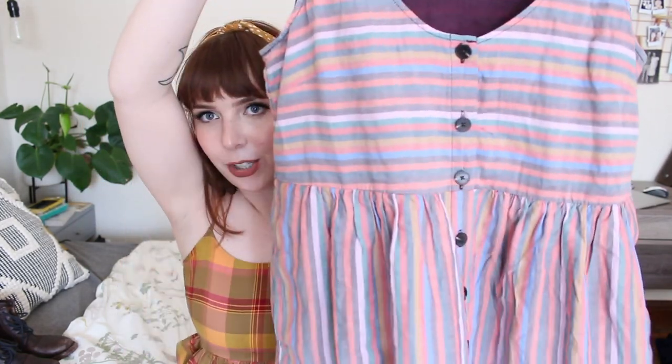The first thing I found and that I ended up getting is this Madewell dress. It's a really cute kind of candy stripe with a purple lining. And I actually tried it on. It's a little tight in the chest, so I'm probably gonna end up selling this one on Depop.